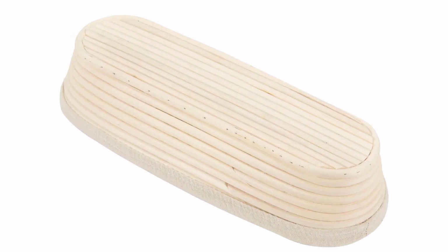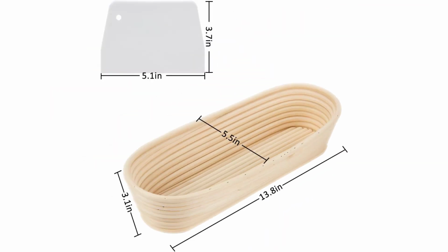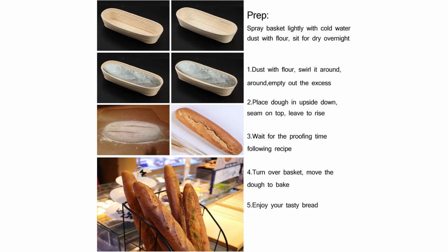Another plus is the low price, made even sweeter by the fact that there's a scraper included for shaping and portioning dough, and a linen liner to avoid sticking. Problem is, the rough linen fabric also sticks to dough somewhat. We'd advise using lots of flour in the basket and liner to prevent problems.